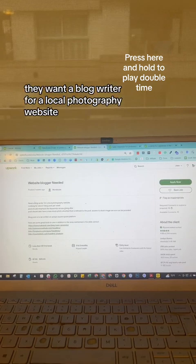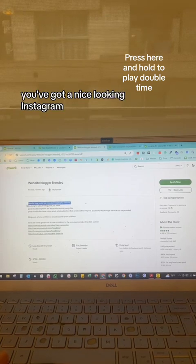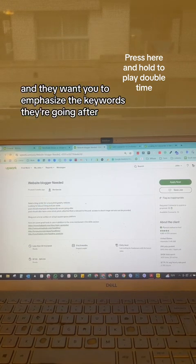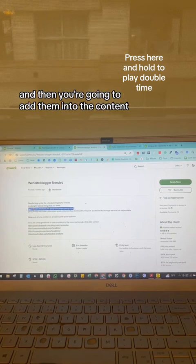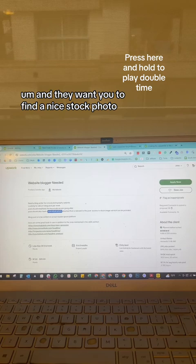This one looks great. They want a blog writer for a local photography website. So if your hobby is photography, if you've got a nice Instagram, this could be for you. They just want 1 blog post per week. They want you to emphasize the keywords they're going after, so they're going to give you the keywords and then you're going to add them into the content. And they want you to find a nice stock photo.